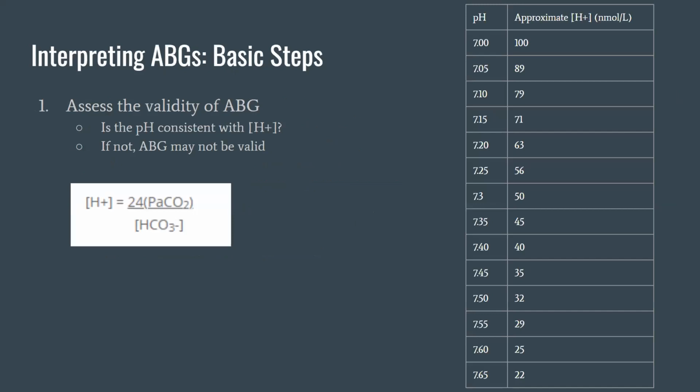So we'll take a pause from that and go into the step-by-step of interpreting ABGs. When you look at any of the literature online, the first step is assessing the validity of the ABG, basically making sure the pH is consistent with what you would expect the concentration of hydrogen ions to be. I have never once done this in actual practice, but if you think this ABG looks fishy, something doesn't seem right, you could do this to make sure that you don't need to redraw it or something like that. But it's listed as a step.